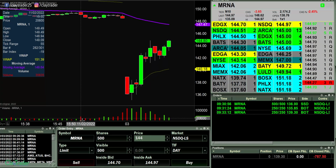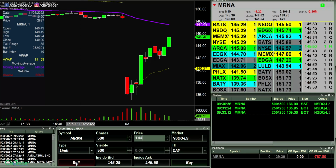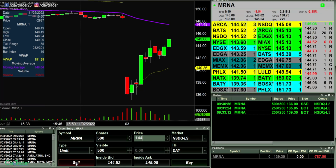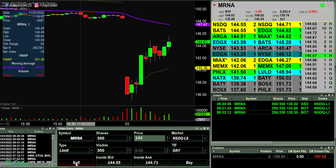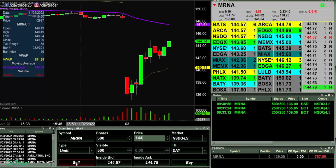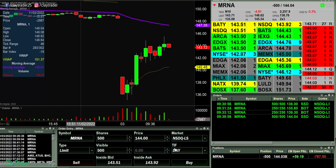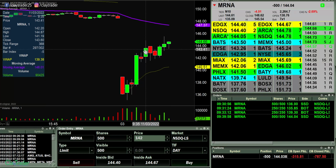Watching potential short here at 144, but first it's got to break 145. So there we go. Now let's see if 144 wants to come back into play. So watching for 144. But to be fair, maybe this is a genuine breakout. But it might not be. In at 144, there we go. So let's see if we can get now some push to the downside here.